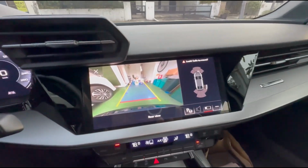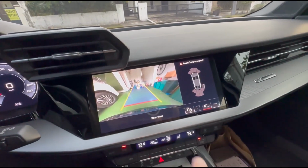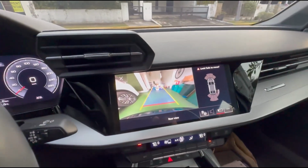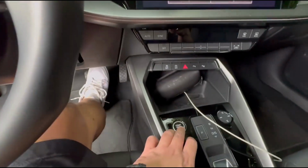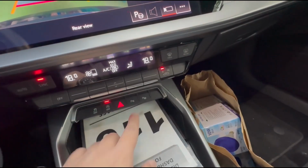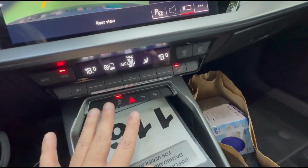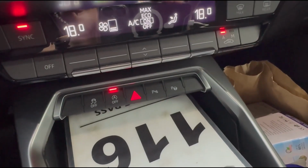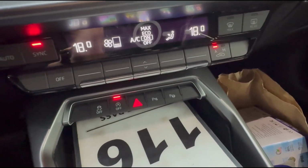Yan guys, yung backup camera. Malinaw, maganda because it has front and back sensors, so it will tell you. It doesn't have a 360 cam, but it's okay. It's a small car. So yung features niya, alam niyo yung push start button, the usual. It can park itself, but I don't use it because it takes too much time, guys. I think this is for people na kabado mag-parking, and I think that's okay.